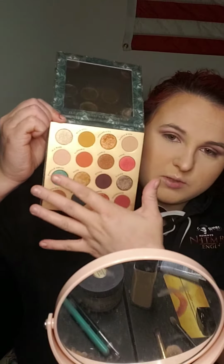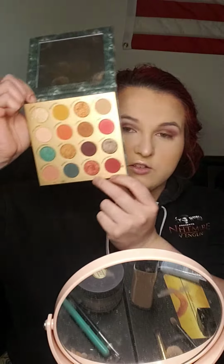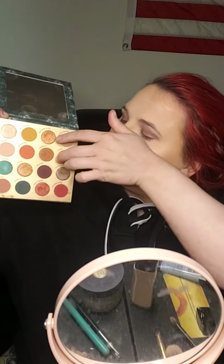But see, one cool thing about this palette is you can do so many looks with this, whether it's summer, winter, fall, because it has these nice neutrals, but it also has nice bright colors. Like I love this color right here. This color is stunning. And I always mix it with the color right next to it, which is the matte Misbehave, and the shimmer shade is Nocturne. And the other two colors I love to put together are these two bronzy colors right here. I just love this palette as a whole. It is so good. I highly recommend this palette.